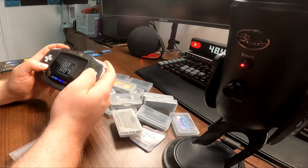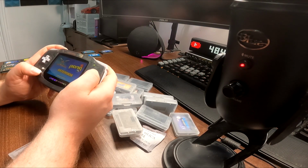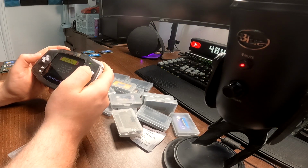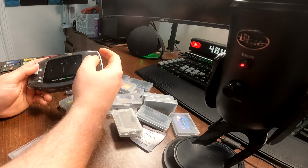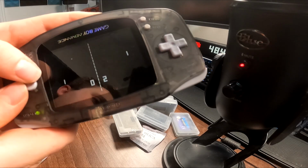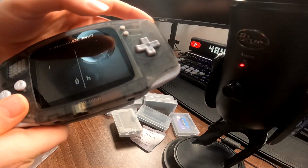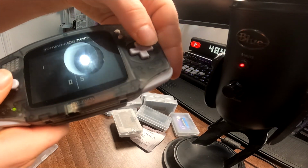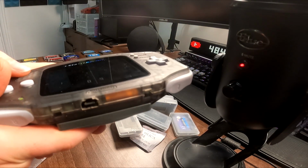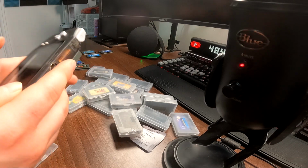So the local multiplayer for this one, you can actually play Pong, which is an old game. For you guys, my audience, you've probably not heard of Pong. One of the very first video games ever, and it's got local multiplayer. So one player uses A and B to move their paddle. Can you see that? They use A and B to move their paddle. And oh, there's my face. And then the other player uses up and down. So you can have a little match. This is a fun little local multiplayer game, and that's basically why I bought it.